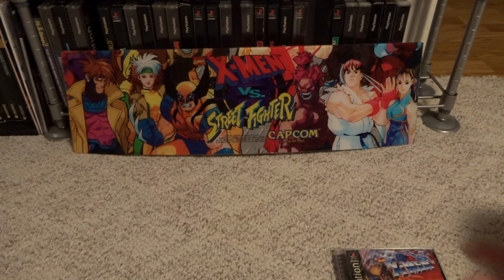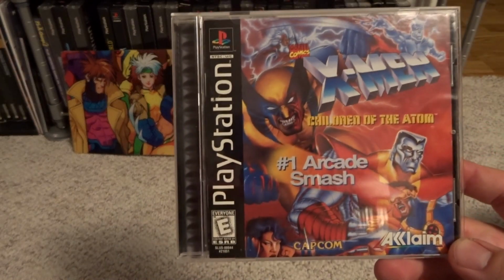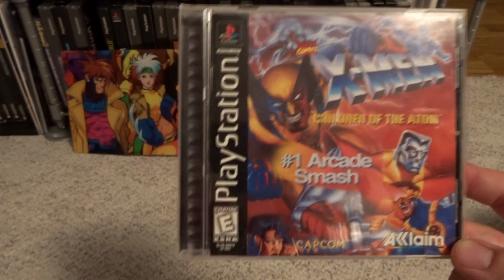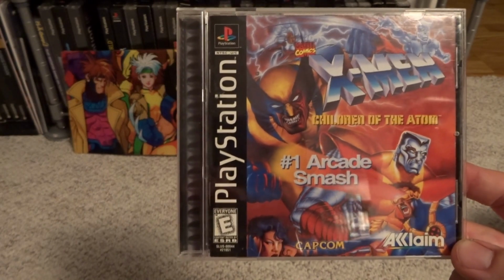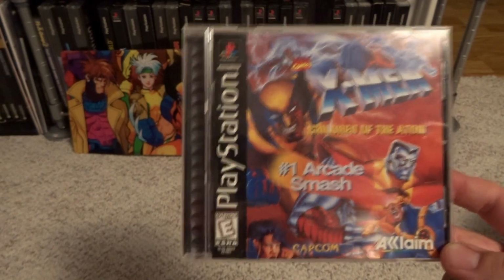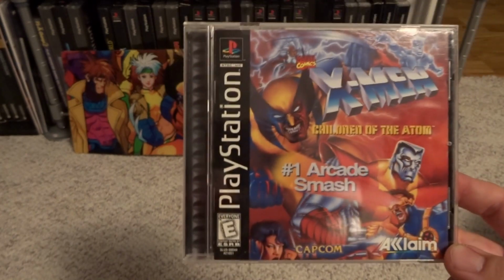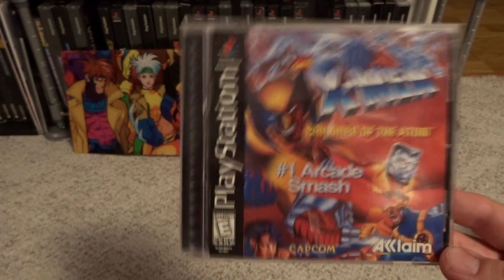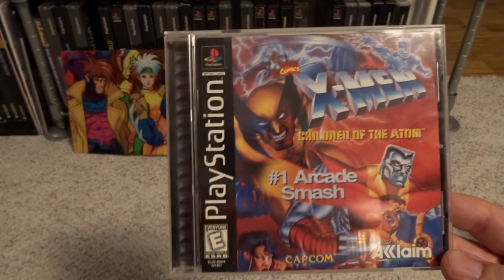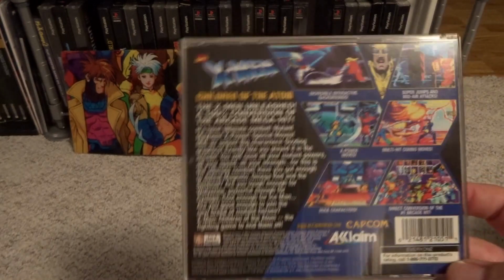And then finally, another very strange one, we have X-Men Children of the Atom. So this was the initial basis for the Capcom versus fighters before it even became the versus series. And this one is all just X-Men characters. So it's not even other Marvel characters. It's just exclusively X-Men characters. Why this game is incredibly weird for the PS1 is that this game came out on the Saturn, I believe, in 95 or 96. So it was a very early Saturn title. And then for some reason, the PS1 didn't get this game until 1998.